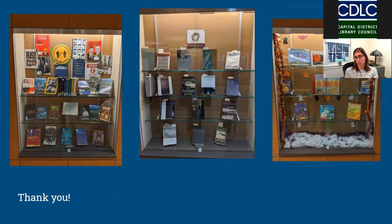So that concludes the tour of the Russell Sage Library. I wanted to leave you with some beautiful views of our book displays that are done by our circulation staff, and they are just gorgeous.